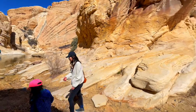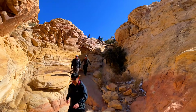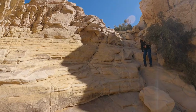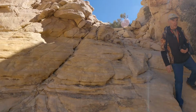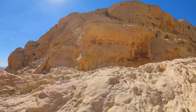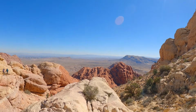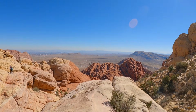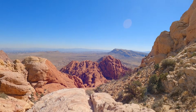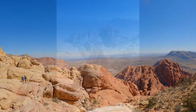Just past this is just one more small little climb up to the top for some views back out over Vegas. So let's take a look. Kind of moving up. All right, and here all the way out to the tippy tip of this for this view. There's the strip.